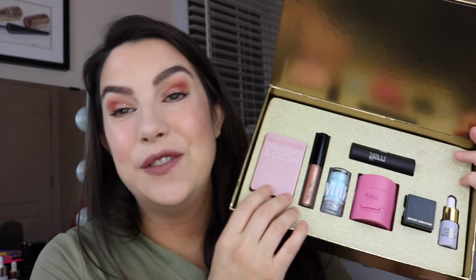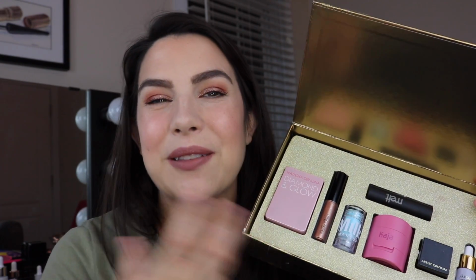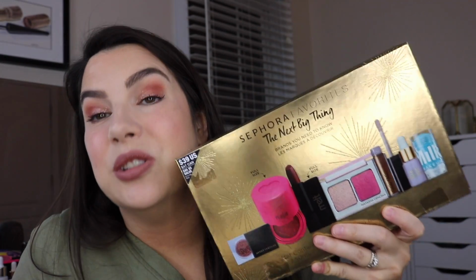I'm kind of 50-50 on the Natasha Denona Diamond Glow. Like I said, I like the one part of it a little better than the other, and I do think this Violet Voss liquid shadow is actually really pretty, and for a lot of people that may be all you need for the entire holiday season as far as glitter goes. That would be an adequate amount of eye glitter to have for a lot of people. Coming in just under $40 for all this though, I would say it's a good deal.